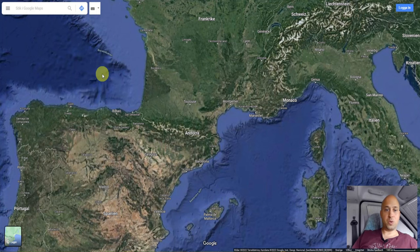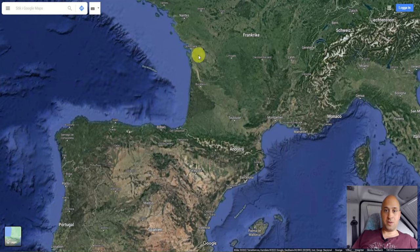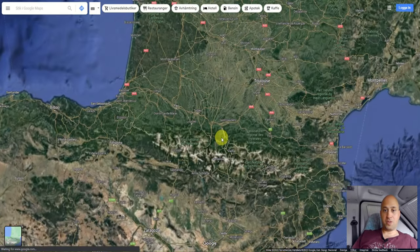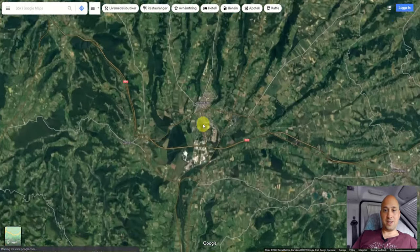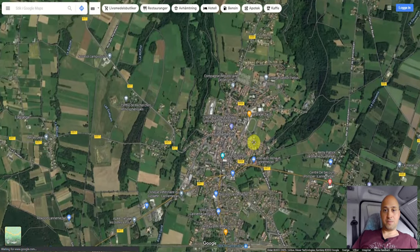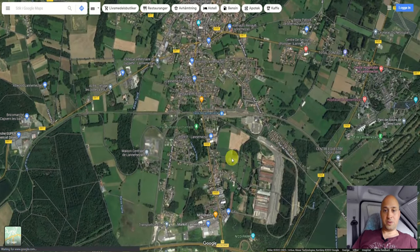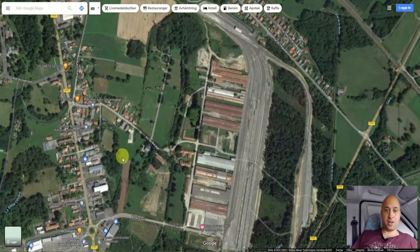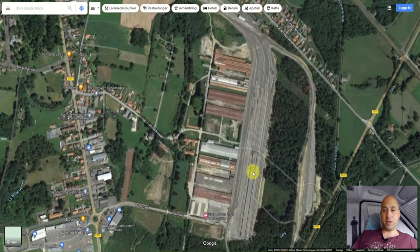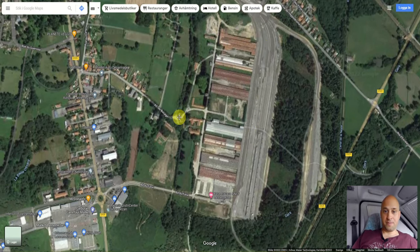So let me show you on Google Maps where I am at. This is France on the top, and this is Spain in the bottom. And I am somewhere in between here. There we go. Lannemezan. This little place. If we go down towards the bottom and a little bit off to the right, this whole area here is abandoned. It used to be some kind of a parking for trains or whatever.